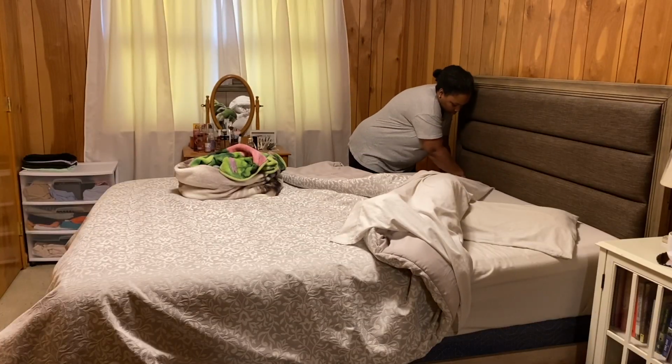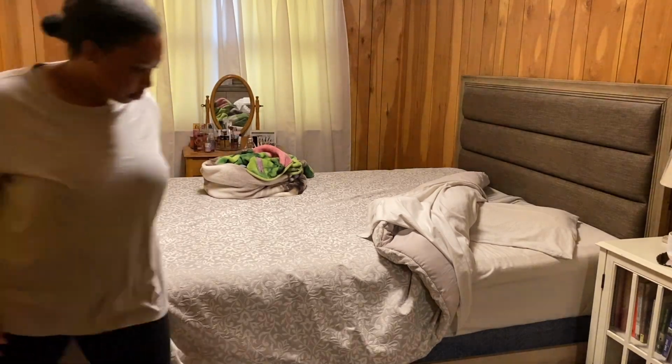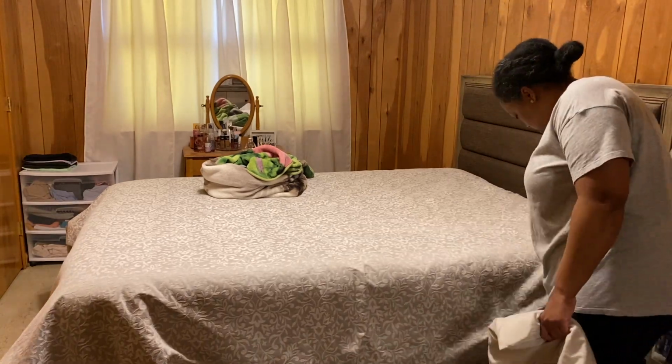So I have made it to my bedroom, and I'm just going to pull my sheets and things together, and I'm going to give everything a quick dust down, and I'm going to vacuum, and that's going to be it for the bedroom.